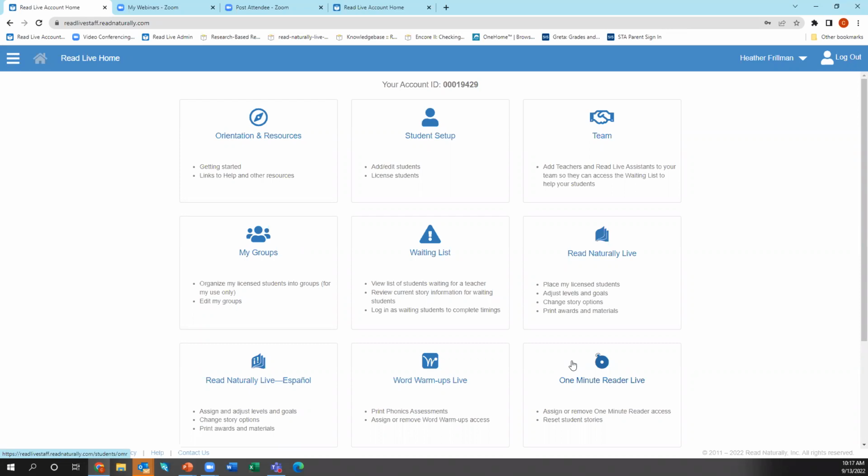There was a change recently over the summer where any student who is added this fall, so added in late summer or August or September, will automatically be granted access to 1 Minute Reader Live. But if the student was added sometime during the school year last year or 2 years ago, that student maybe doesn't have access to 1 Minute Reader Live. They didn't get it automatically. So you do want to check that.